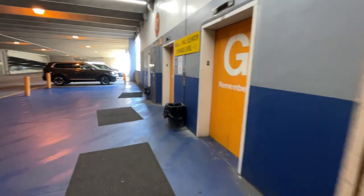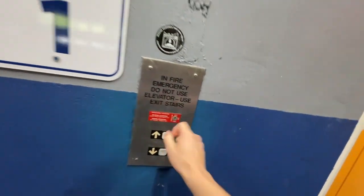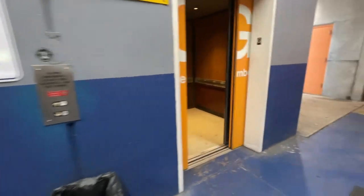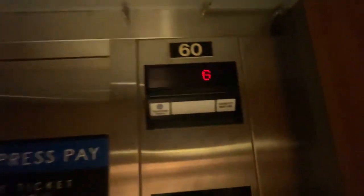Okay, y'all. We are over here at the number 2 elevator bank here inside the Erlanger Hospital parking garage here in Chattanooga. Going up. Let's go to 4. Let's go to 4. The door closed button does not work with this elevator. This is elevator number 60.